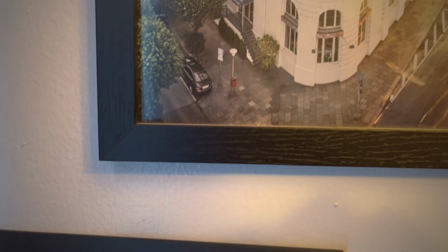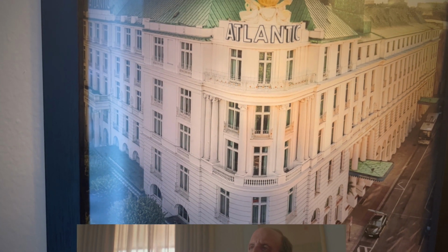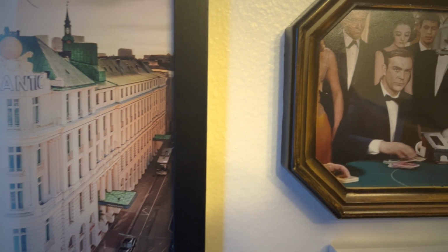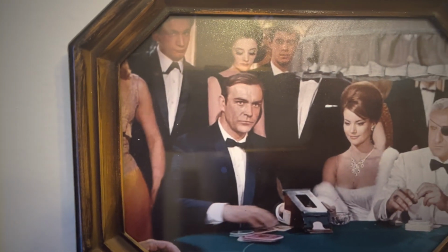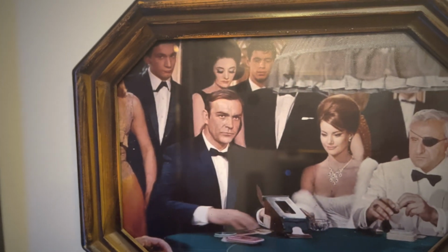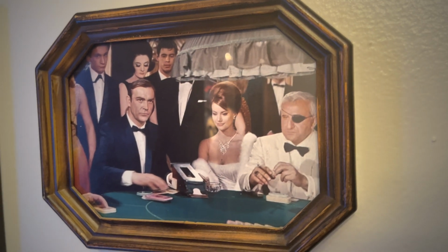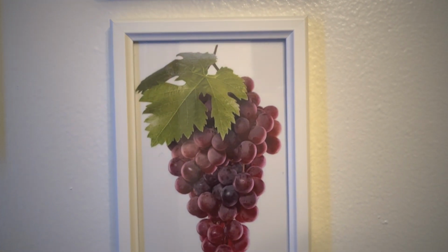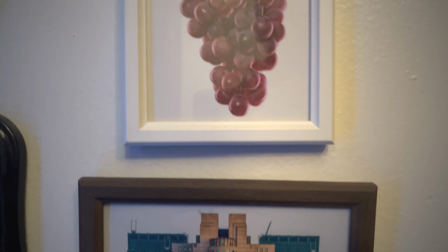And then who knows this one? Mystery image number 2. I'm going to go ahead and tell you what it is. The Atlantic. That's from, say it with me, Tomorrow Never Dies. That's right. All right. And then we got Bond, Largo, and Domino all at the casino. Great Thunderball image. And grapes. That's right, grapes. Because it's one of the most iconic snacks in the Bond franchise.